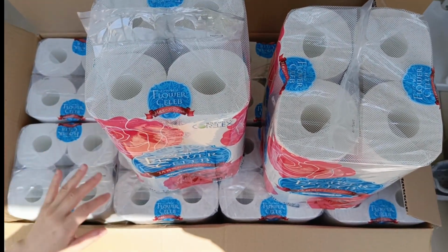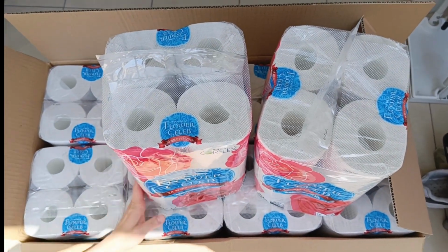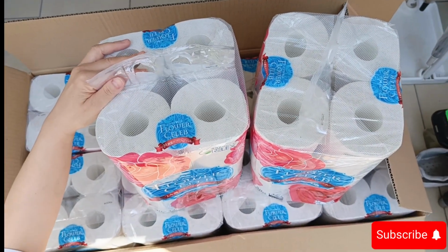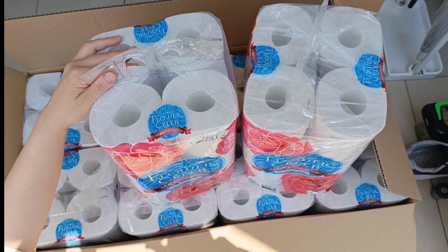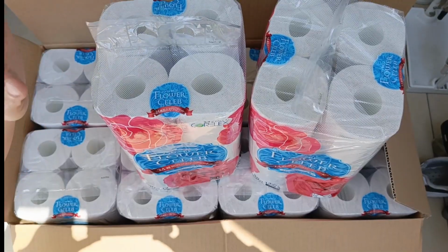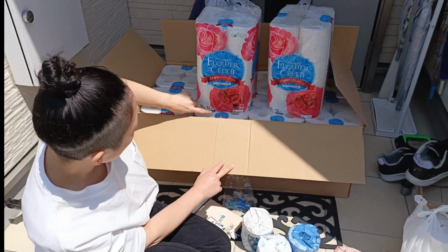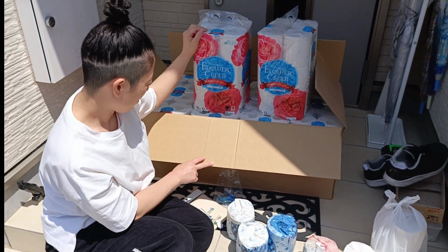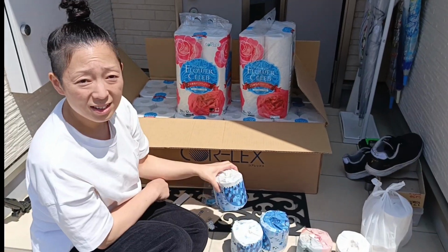I'm talking about Japan. Do not throw your milk papers. You can send them to a recycle company and get something in return. Paper companies in Fuji do this kind of event, so please. Okay, 10 pieces. We got 12 rows times 10, so 120. Oh, 120 rolls of tissue.